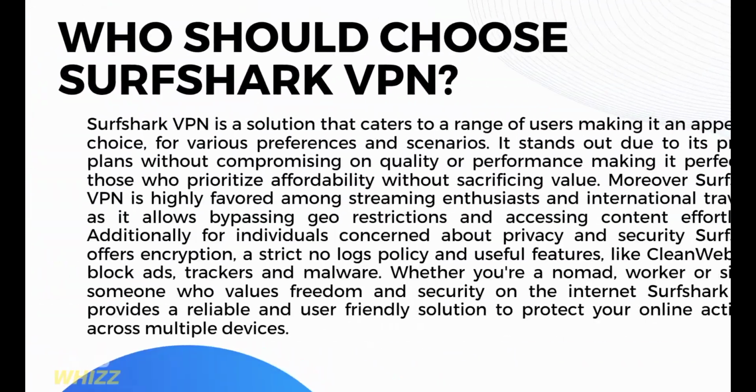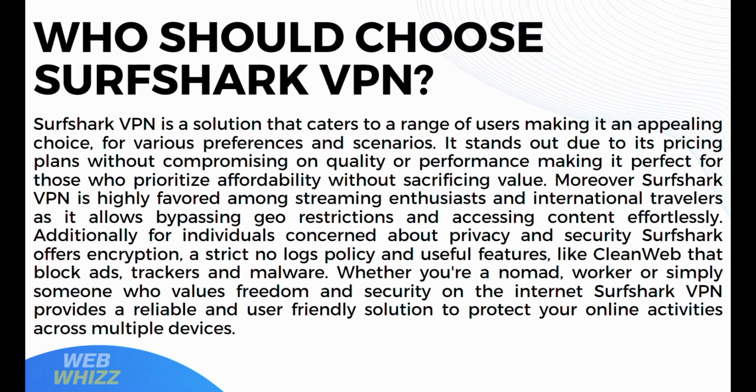But what about Surfshark? Who should choose Surfshark VPN? Well, Surfshark VPN is a solution that caters to a range of users, making it an appealing choice for various preferences and scenarios. It stands out due to its pricing plans without compromising on quality or performance, making it perfect for those who prioritize affordability without sacrificing value.